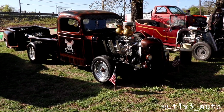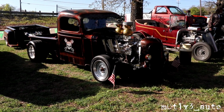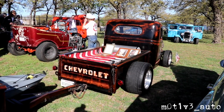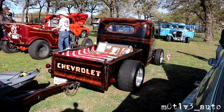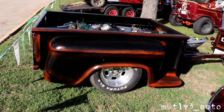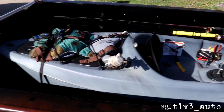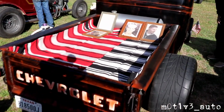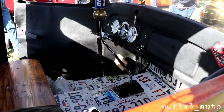Next on the row here, we got this old thing. I have to check my lighting. It looks a little dark. So the truck is a 1936. Started life as a 36 anyway. He's got this as a trailer. And inside here we've got a boat. It's got some gear. It's all set for fishing, and then over here we have some photos and stuff from veterans. Here's the interior on that.